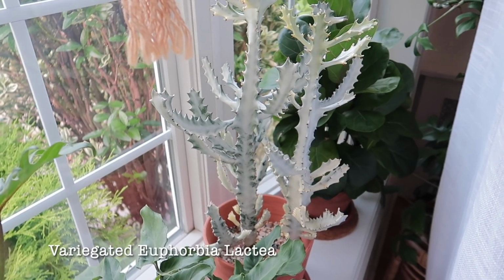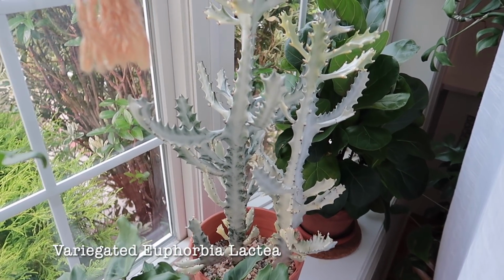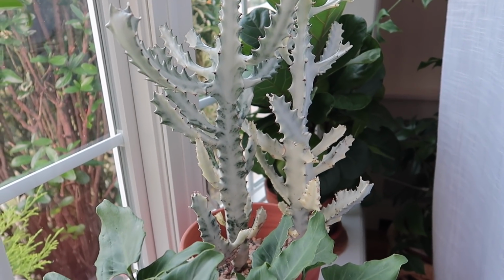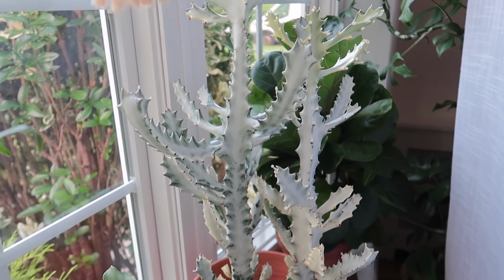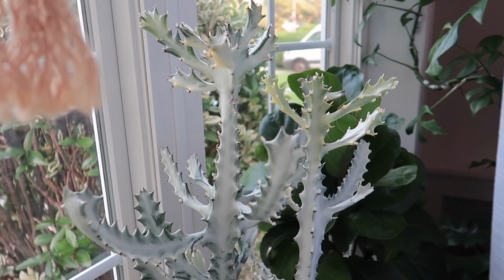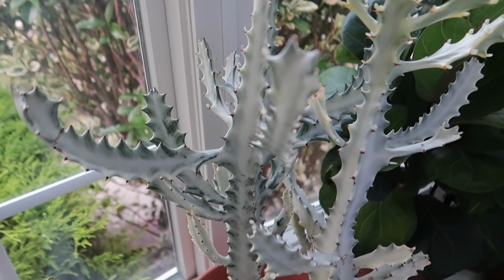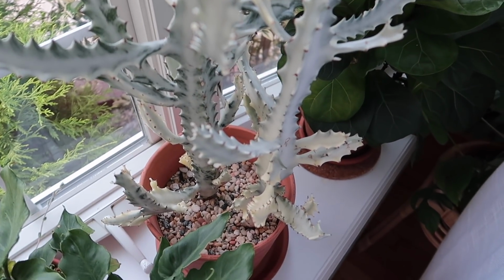This is my variegated Euphorbia Lactea. I have a total of 3 of these. Here you see 2 of them potted together, and I have one potted on its own, which you'll see later. I've had these since they were much smaller. They're also commonly known as white ghost or dragon bone euphorbia, and it's definitely not hard to see where the names come from. The variegation is absolutely gorgeous.